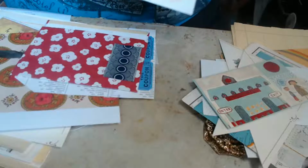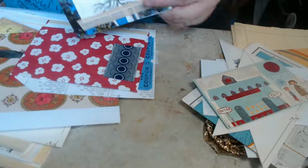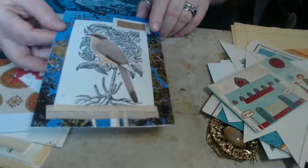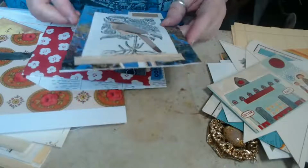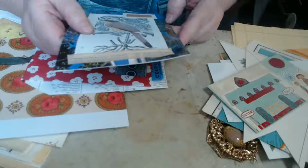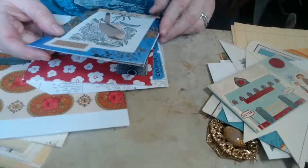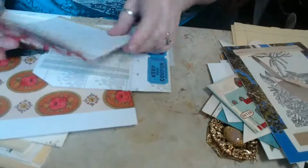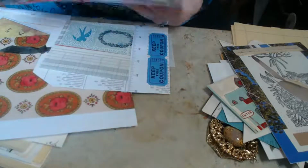Okay, this is done. It's glued on the bottom. Oh, cool. And I could glue it up the side and I can make it a tuck any way I want it. Oh, there's a piece of netting on that. That's cool. Or I could even cut this part out from this if I didn't want the shiny paper. So, anywho. Very interesting. Let's see.